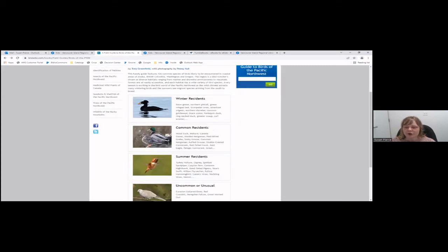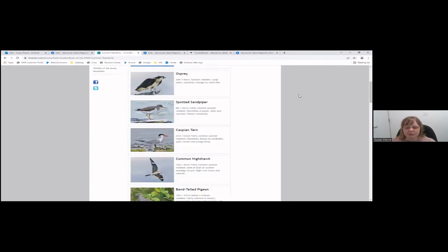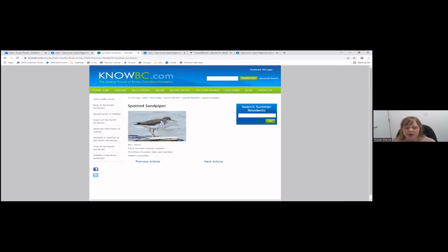Finally, we're going to go to the summer residents page. So summer is coming up, so you'll want to have a good look at this page. So when you go outside, you can identify all the birds that you see this summer. So let's look at one that might be quite familiar to you. This is the spotted sandpiper. It's common near ponds, lakes, and marshes.